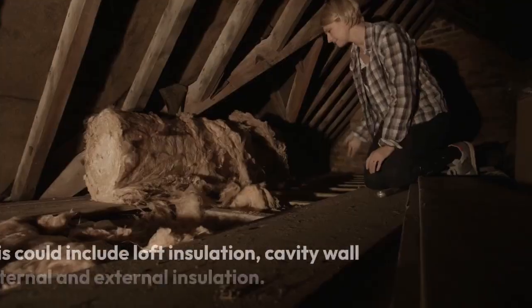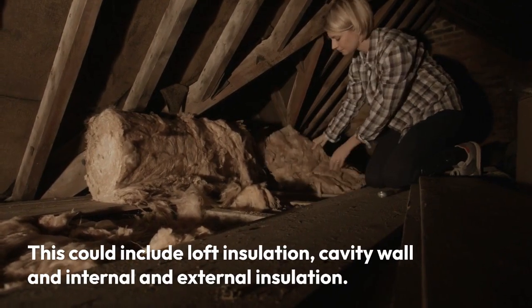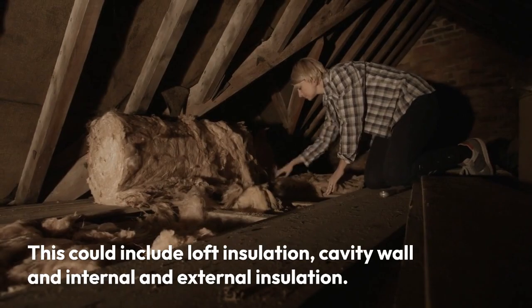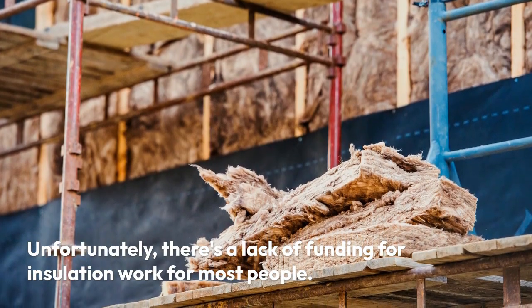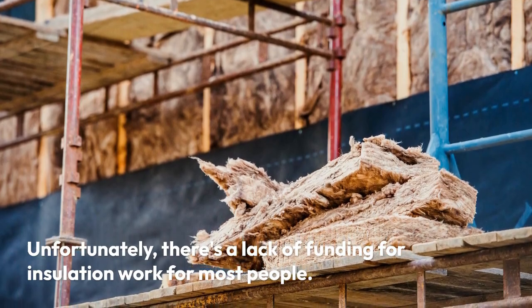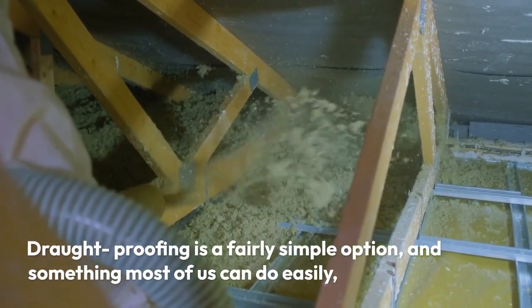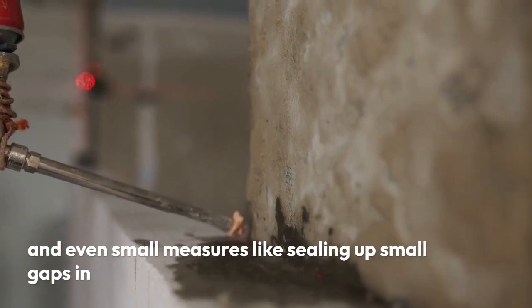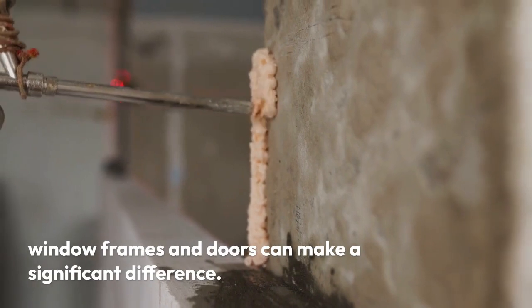This could include loft insulation, cavity wall and internal and external insulation. Unfortunately, there's a lack of funding for insulation work for most people. Draft proofing is a fairly simple option, and something most of us can do easily, and even small measures like sealing up small gaps in window frames and doors can make a significant difference.